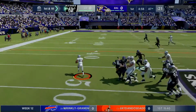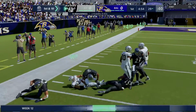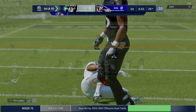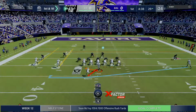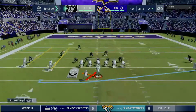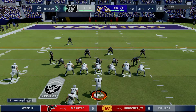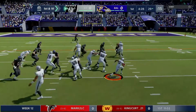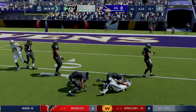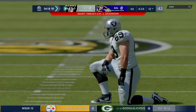On the carry, it's Muhammad. And he's going to get this inside the 30. A good gain again. That's now 31 yards combined on those last 2 plays. A gain of 19 yards. First down, Las Vegas. They'll run on first down. Muhammad. And down inside the 15, shy of the 10. Quite the opening drive march they're on right now.